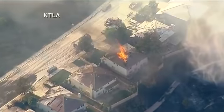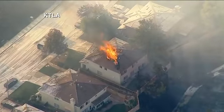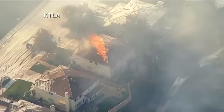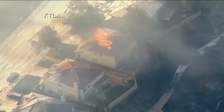But right now, this one house, you can see the fire just roaring through the roof as those firefighters run the hoses inside, trying to make that interior attack to save the rest of this house. So we'll keep an eye on this one as we keep working our way along the 5 freeway here, just above Lake Hughes Road along the 5. So Glenn and Lou, we send it back to you.